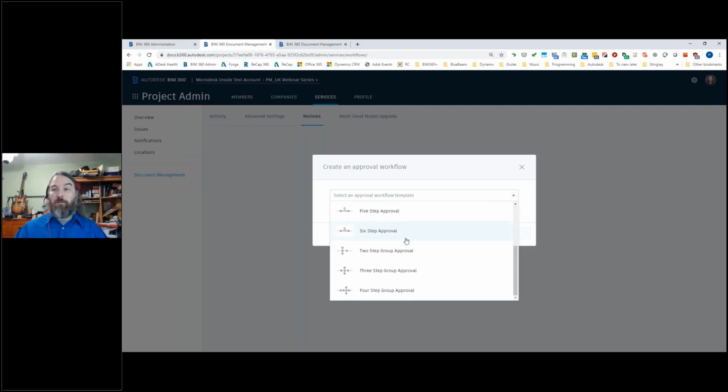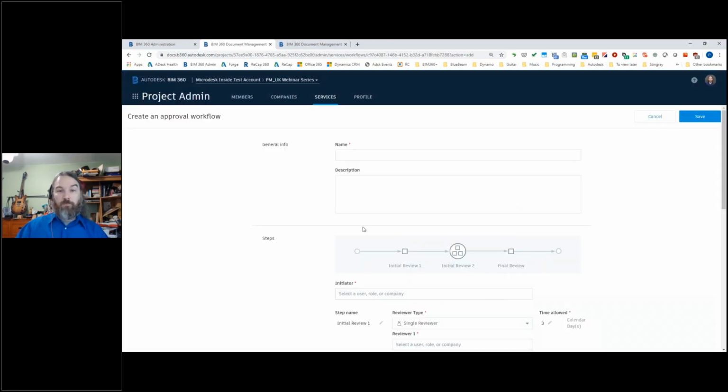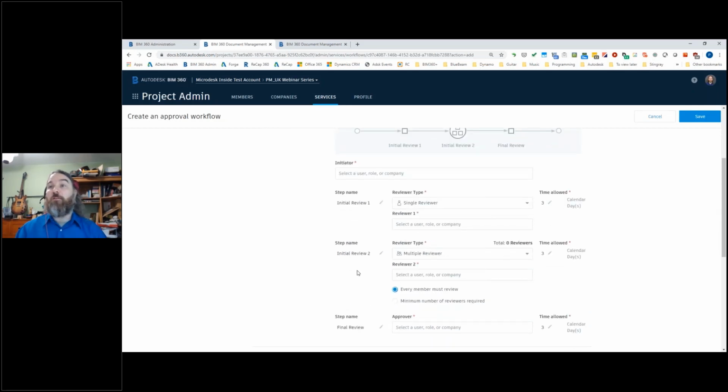Do I want to do it where it's a group approval? So let's say my QA/QC team consists of 4 people. I don't care who does the review. I just need 2 out of the 4 to do that. So I can actually make a group approval. If I want to have multiple steps along the way where this person reviews it and then their superior does it, same thing. I can create multiple steps like that. So I choose the format that I want, give it a name, a description, and then I can determine who is actually allowed to initiate the review and who are the people designated as reviewers. So I can go through this process and set all that up.